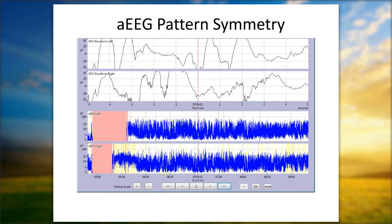So if we were to name the pattern on the left-hand side of this tracing, what would you say this particular left-hand tracing is? Would you say it's burst suppression? Would you say it's discontinuous? Would you say it's continuous? What would you say it is? Discontinuous, perfect. And then what about the right side? Would you say that the right side is the same, or is it different? Is it also discontinuous, or is it low voltage?